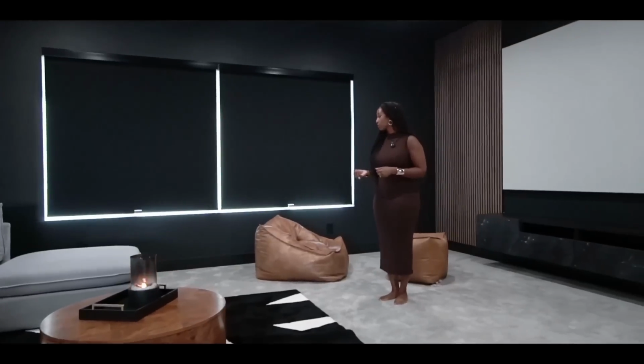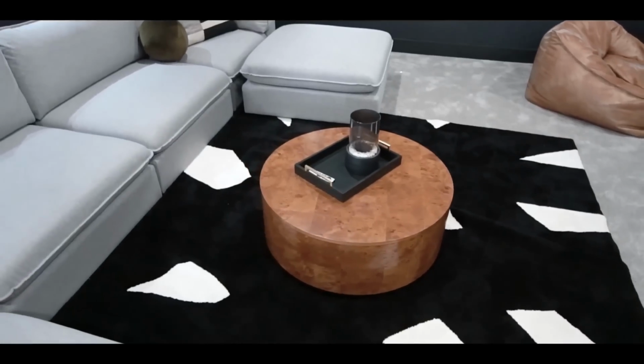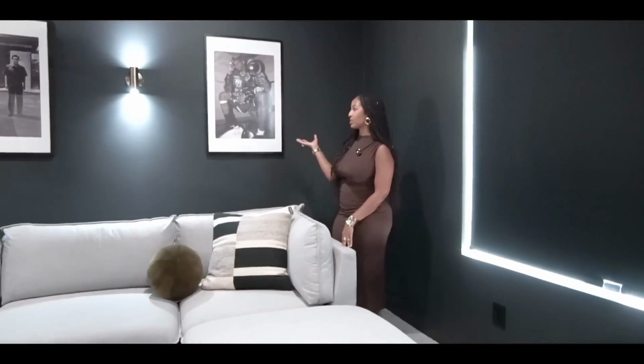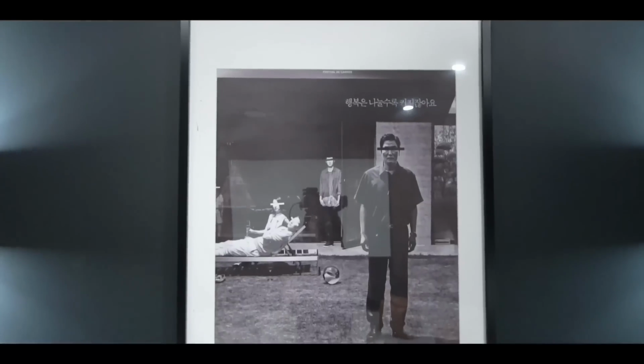Kept it pretty neutral, of course, and decided to add a little cognac with the beanbag chairs and the coffee table. The art pieces are definitely a standout feature. I would have to say my favorite features in this room are the art pieces. The owner actually selected these pieces themselves, and my favorite is Parasite because I love that movie.